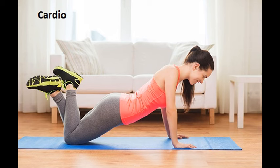Cardio is beneficial for weight loss. The simplest explanation of a cardio workout would be any exercise that gets your heart rate up and keeps it elevated for a significant amount of time. If you're a first-timer with cardio, look to start with 20 minutes a day, and increase the duration and intensity of exercise to improve your stamina and reach your weight loss targets.